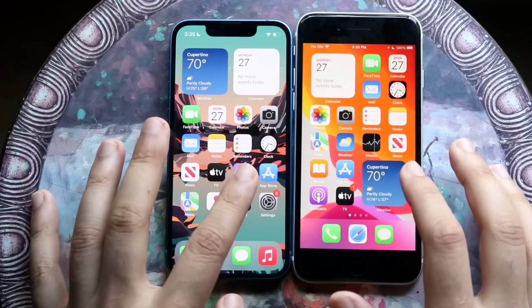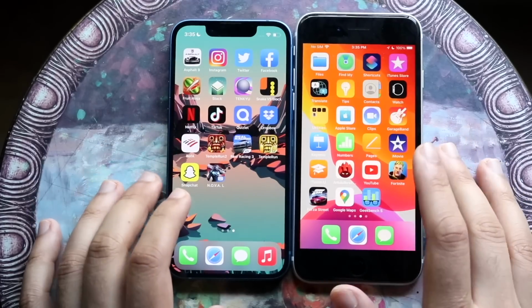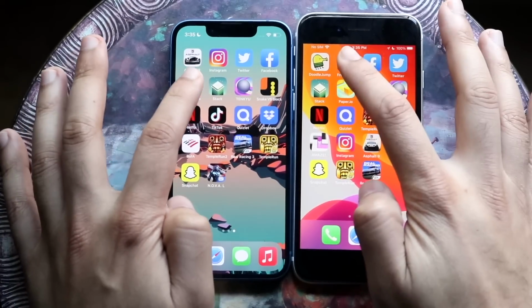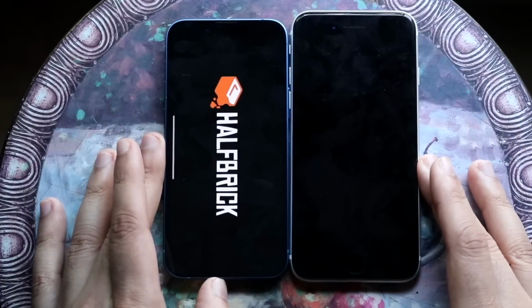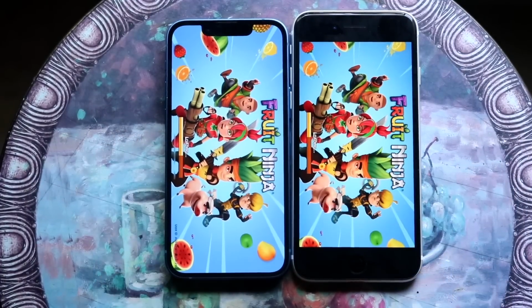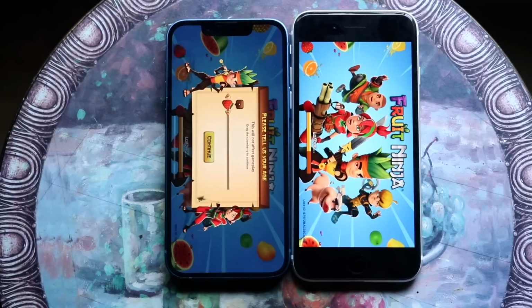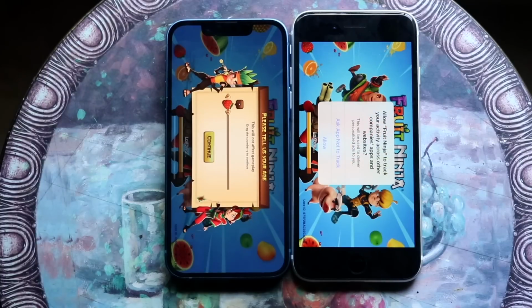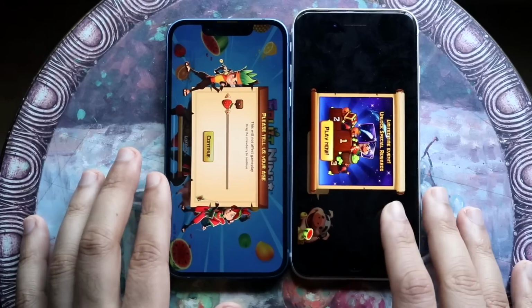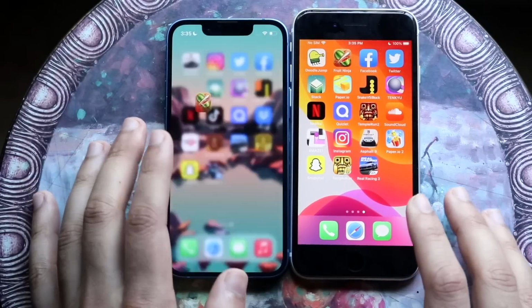Hopping out of this one, let's get into some of these third-party apps that we always can get into. Let's do Fruit Ninja, 3, 2, 1. And I think the iPhone 13 mini is definitely going to be the faster one here. And we do get into that pop-up way faster than on the iPhone SE 2. And we do get into, I don't know what that was. So let's hop out of this one. And I keep forgetting about the home button on the iPhone SE 2.